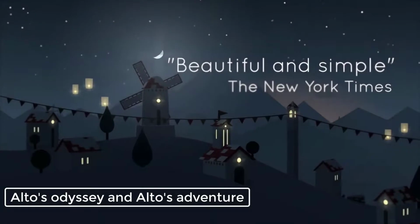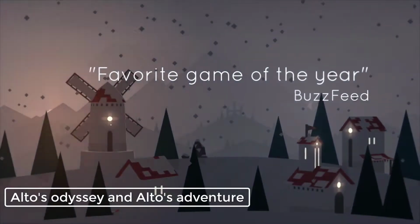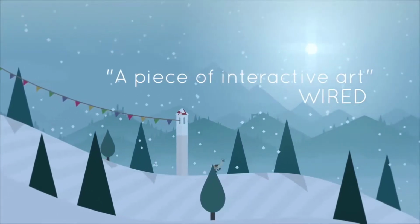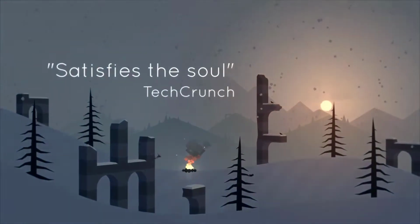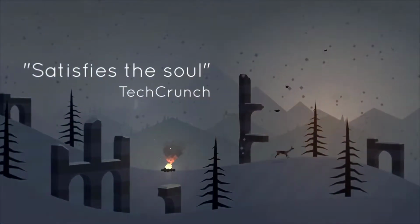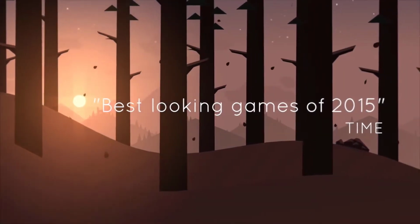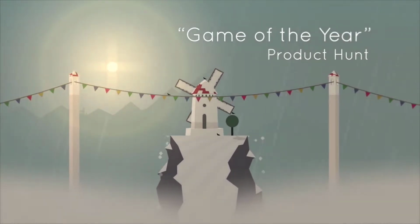Alto's Odyssey and Alto's Adventure are two of the best free mobile games for runner fans. Players ski down gorgeous landscapes while avoiding obstacles, collecting coins, and performing neat tricks. Alto's Adventure is the older game and its mechanics are a little simpler in terms of scope. Alto's Odyssey adds to the adventure experience and adds some extra stuff.